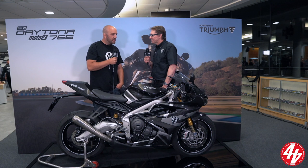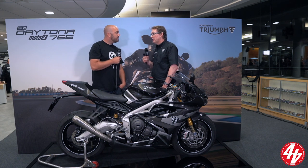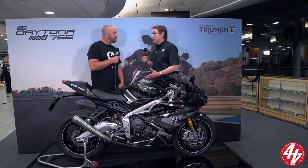And how different is the gearing compared to the Street Triple, the gear ratio? Well, we've had to adjust the gearing to suit the Daytona, really. So it is a completely new gearbox. Yeah, it's completely new and suits the Daytona.